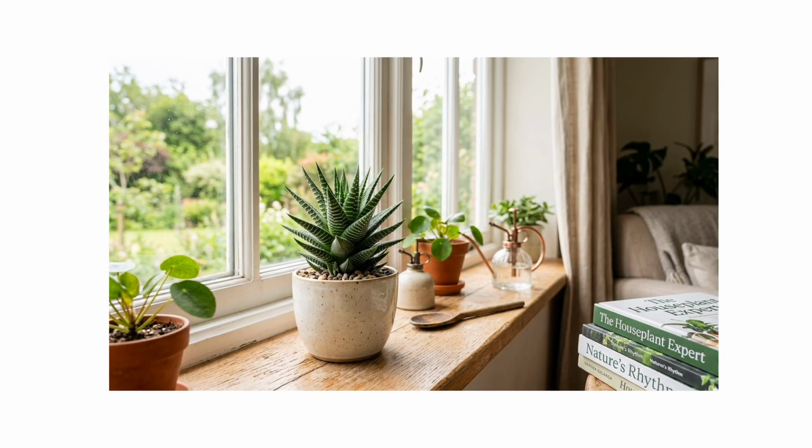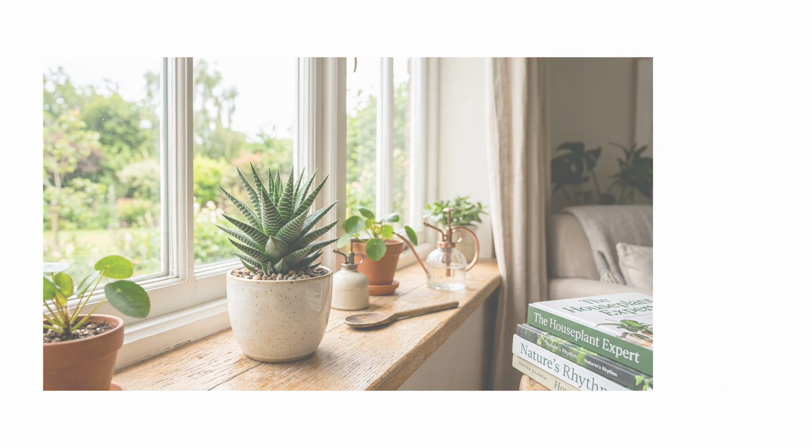This makes it the only widely available succulent that performs well on indoor windowsills without direct sun, which is why it became one of the most popular houseplants globally in the 2010s houseplant boom.